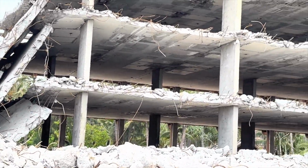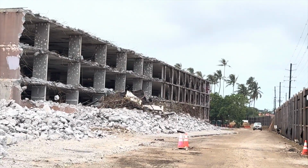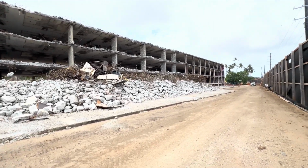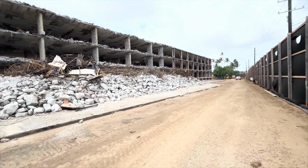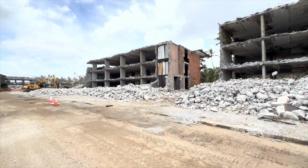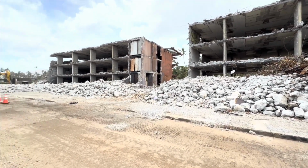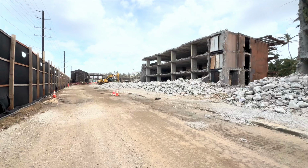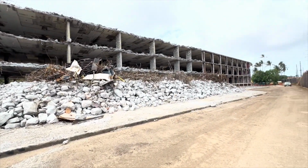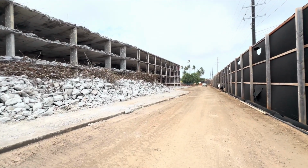Okay, so fish wing, frog wing. Just a reminder, when these are down and it's all cleaned up, they are going to be rebuilt in the same footprint. So the shell building way down there, which is gone now, the fish wing, and the frog wing will all be rebuilt in the same footprints.